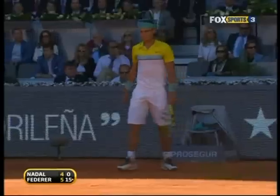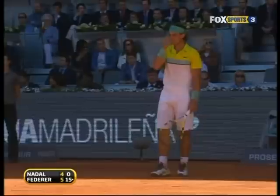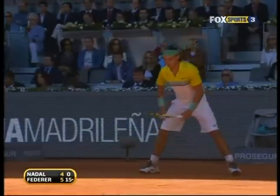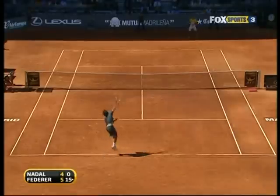We saw Nadal struggle with his feel from the back of the court in patches of yesterday's match with Novak Djokovic. Of course, it's down to the altitude here, though he's been here all week, still finding it difficult.